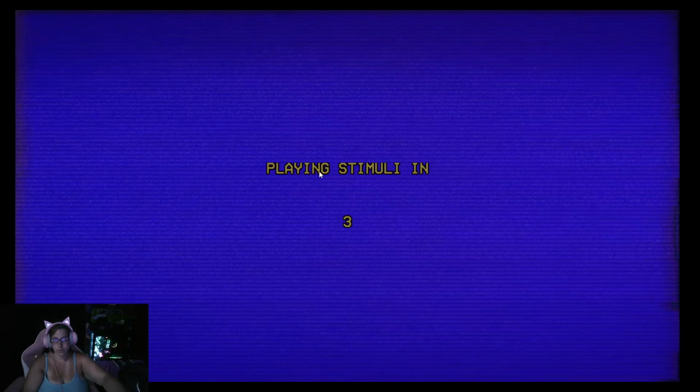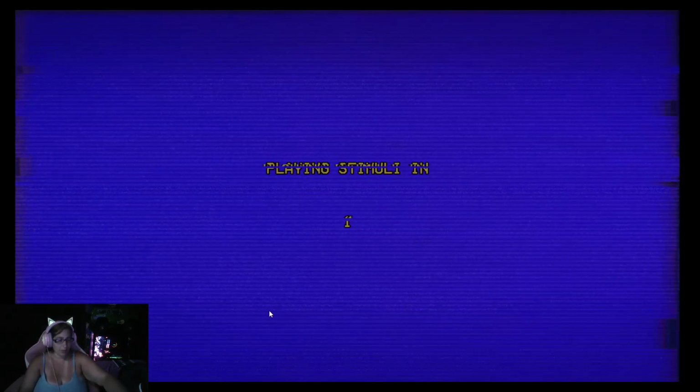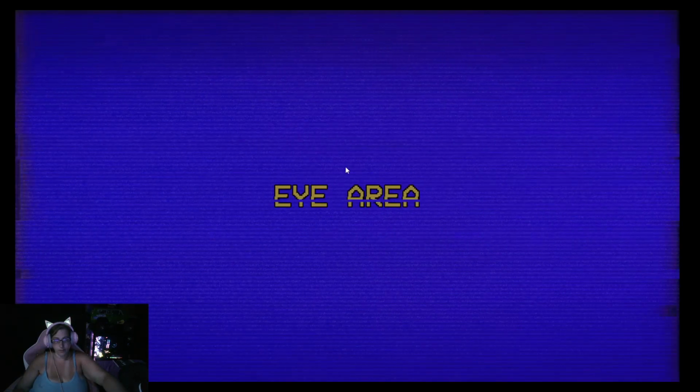Head area. Playing simulation. Tilting to your right. My right? Okay, hopefully it's my right, not his right, because if it's his right, it's different. Okay, tilting to your left. Yes, so that's normal.